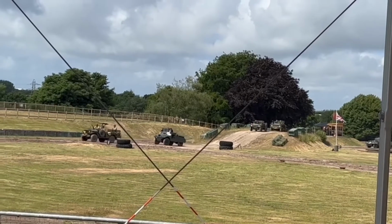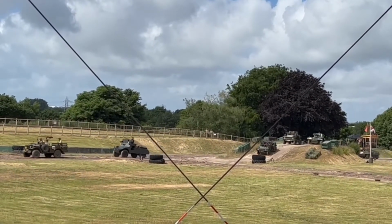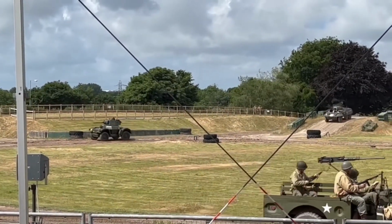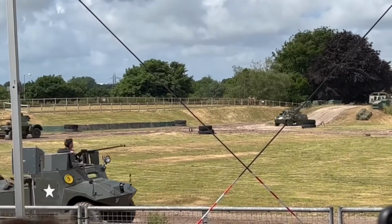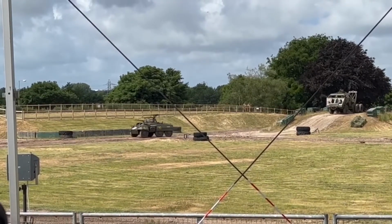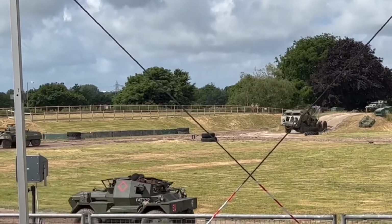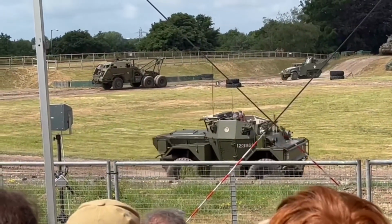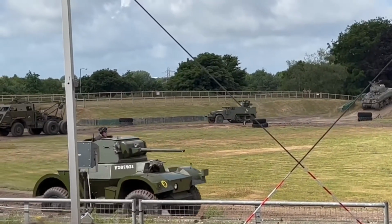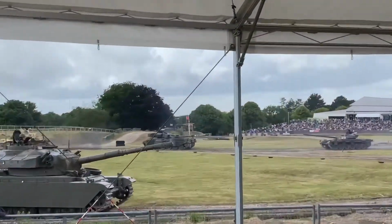Sherman M4A1. So we can have a closer look at some of these vehicles, I'm going to start off with the Jeep. A full cross-country vehicle. The original design came from a small American company called the American Bantam. A very innovative design.